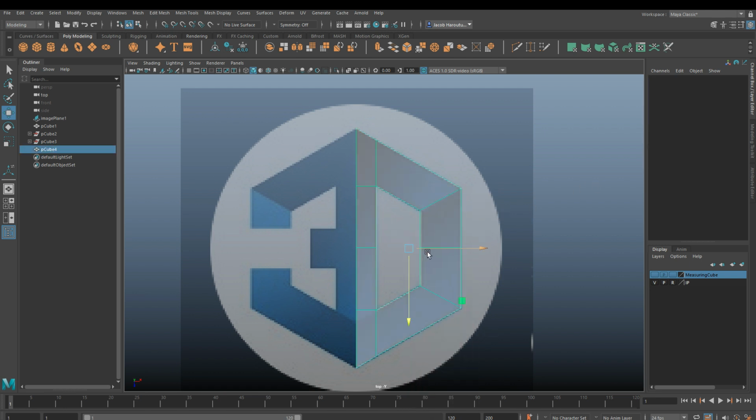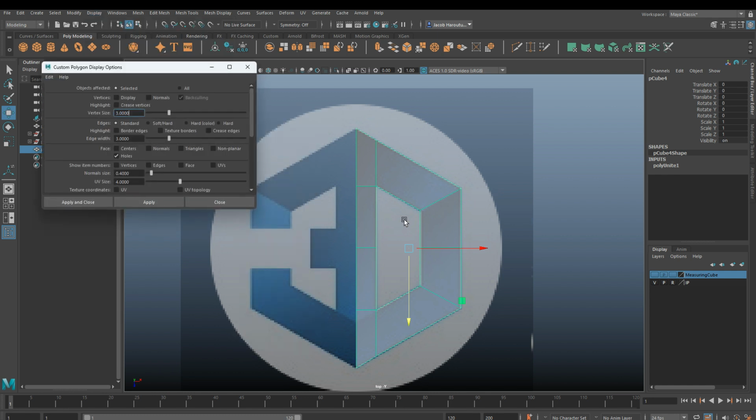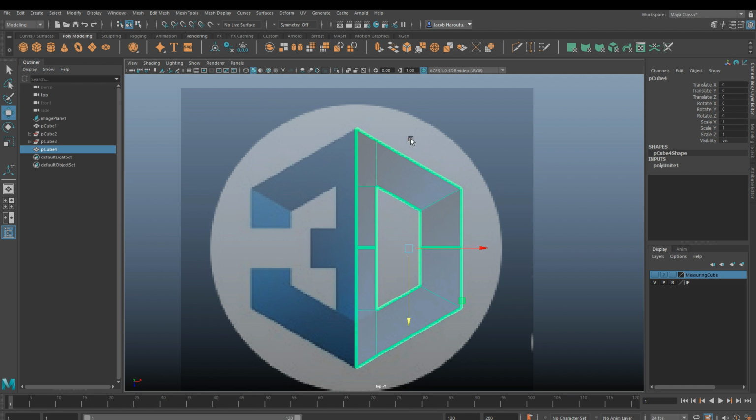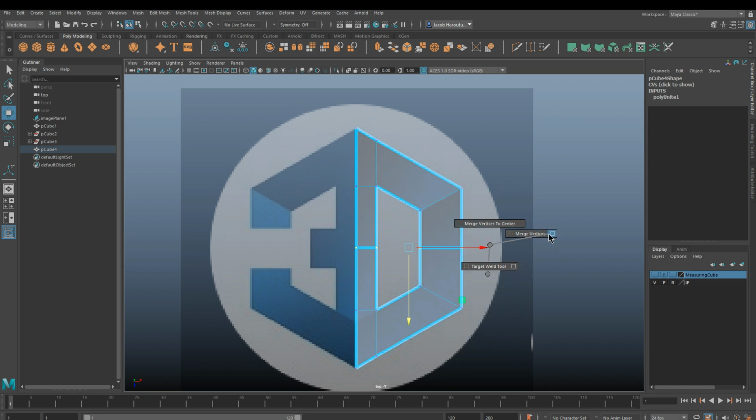To combine it fully, I'll show you here. You want to go to Display, Polygons, Custom Polygon Display, and you have these settings here. You want to go to Border the Edges, and we're going to put 8, and we're just going to click apply and close. So wherever there's a thick edge, it's a free border. It's not connected to anything. So we're going to go to verts, select these verts, hold shift, right mouse button, merge vertices, and we're going to go to the option box here. And this is also in edit mesh, merge.